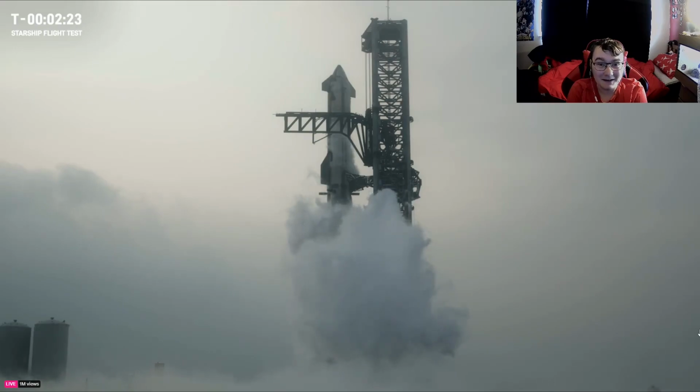There we go. And we just heard the call out there that all prop load is closed out. So at this point, there is like 10 million pounds of propellant on board Starship, which is incredible. It's getting very exciting. We are just about 2 minutes away from T0.